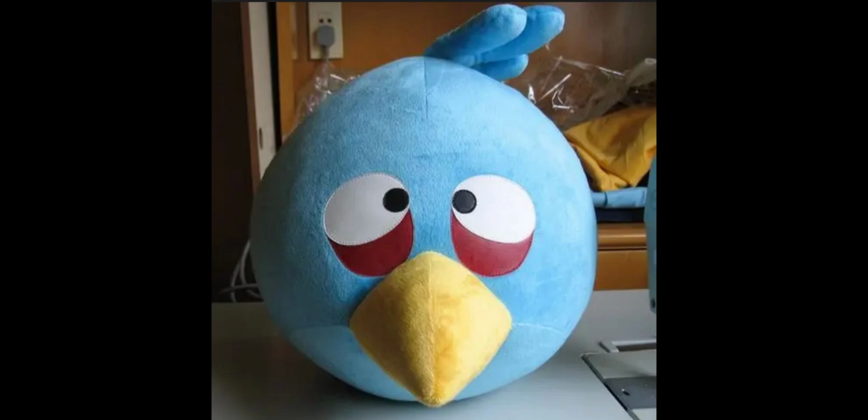But at least they improved a few things on this plush, like making the red a bit smaller and also making the pupils a bit bigger. But yeah, honestly, both designs are not really that bad, but I would have to say that the second design is just slightly better. Moving on, we have Chuck.